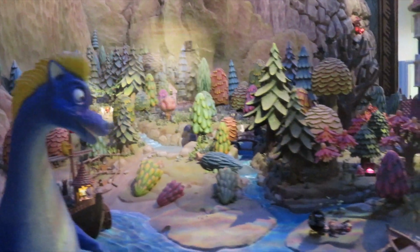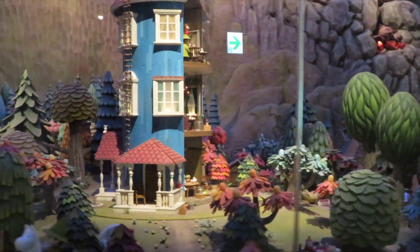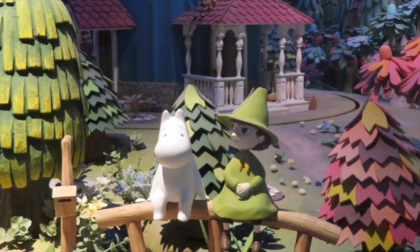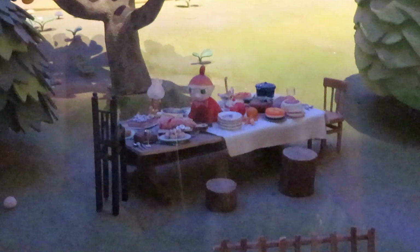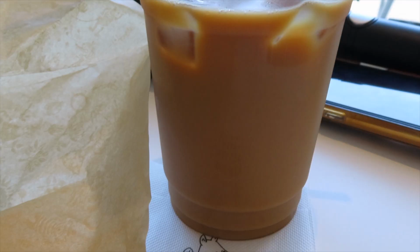After walking through that, there's this very tall diorama of the Moomin world, and at the very bottom you get to see a lot of details such as Moomin and Snufkin on the bridge, the house, the background, and the house is cut in half and you see all the stories. And my favorite part is Little My on the table. And for lunch, I got myself a cinnamon roll and a coffee drink.